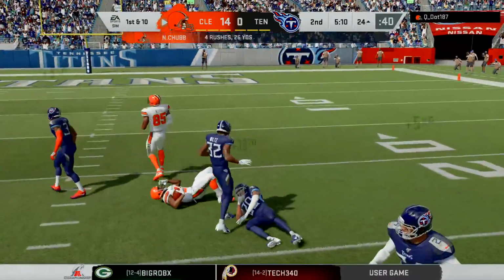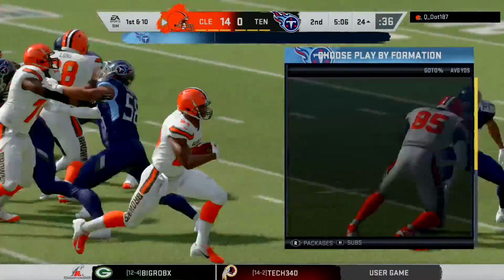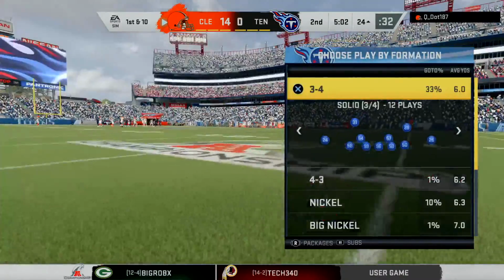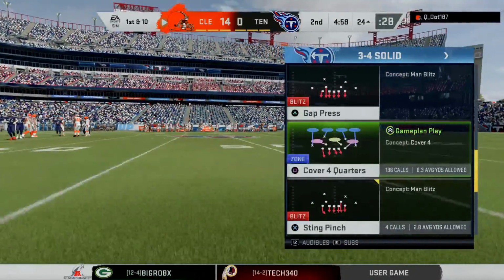And brought down, but not before they're inside the 25. 13 yards to pick up there. Good for a Cleveland first. We both know it's difficult, but they've made it look effortless out there. Through the air, on the ground, they've moved the ball with relative ease.